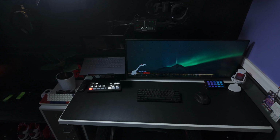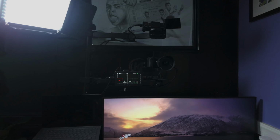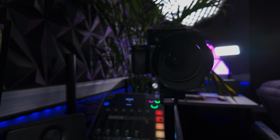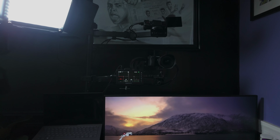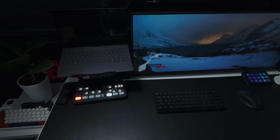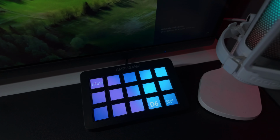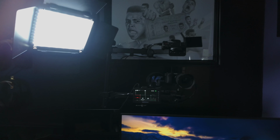For filming, I have 2 cameras. My main camera is the Sony a6400 with the Sigma 16mm 1.4 lens for that high quality crystal clear visuals. I also have the Sony ZV-1F for my top down shots. Both cameras are hooked up to the A10 Mini, so I can use this for live streaming or any camera switching. For streaming or podcasting, I use the Fifine version of the Stream Deck, and the lighting is handled by this RGB video light from GVM.